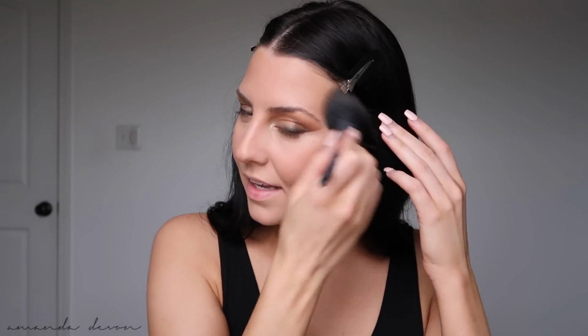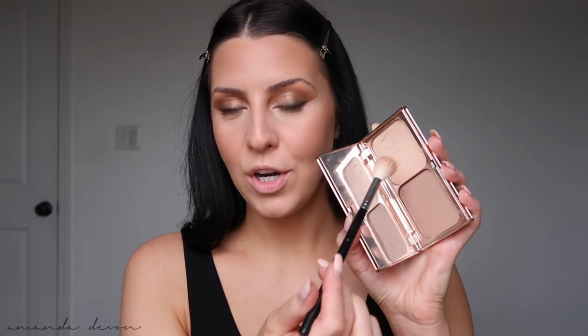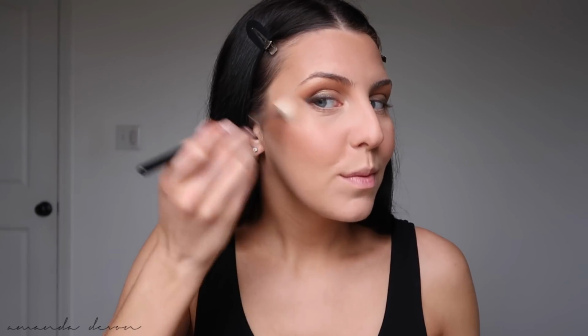For my contour and highlighting powder, we're gonna go in with the Charlotte Tilbury Filmstar Bronze and Glow. One of my favorite products of all time. This is such a beautiful duo. And this is gonna work perfectly to set those creams that we put down and just give that added dimension and color back into the skin. Then I'm gonna grab the Morphe 510 brush, dip into the highlight. Gives you the most perfect glow.